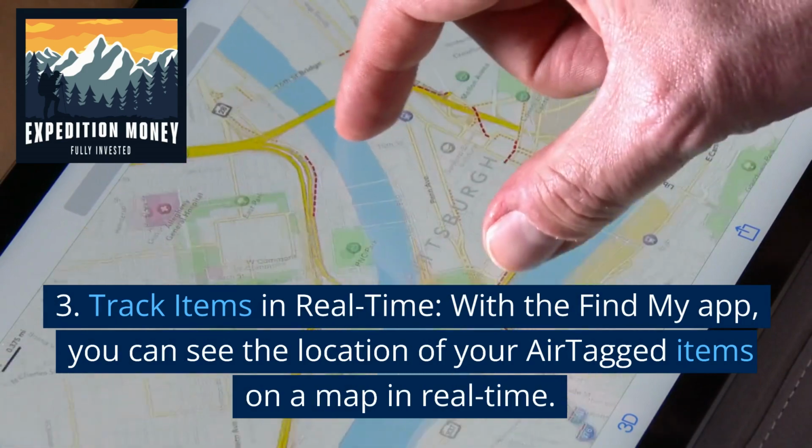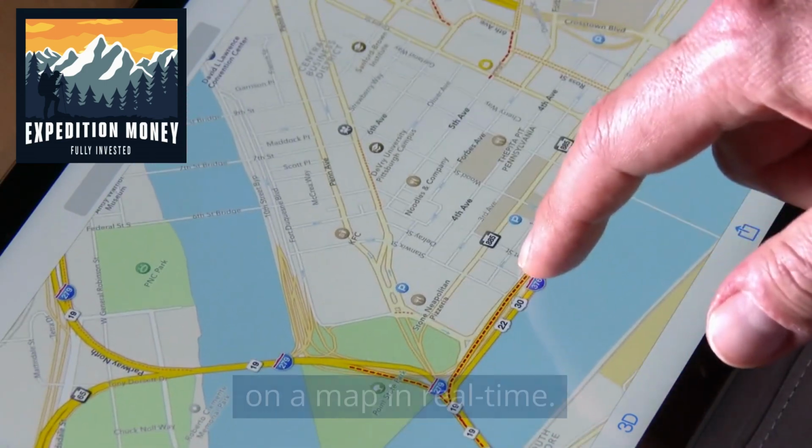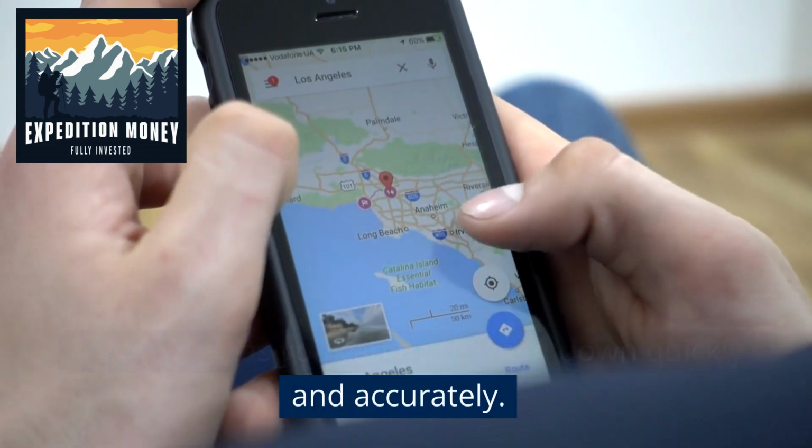Track items in real time. With the Find My app, you can see the location of your AirTagged items on a map in real time. This can be helpful if you misplace or lose your belongings, as you can track them down quickly and accurately.